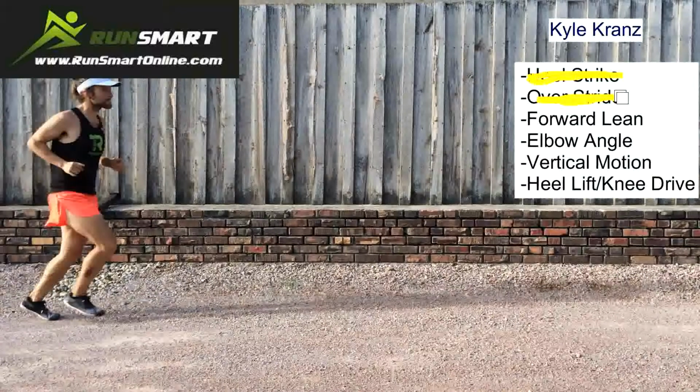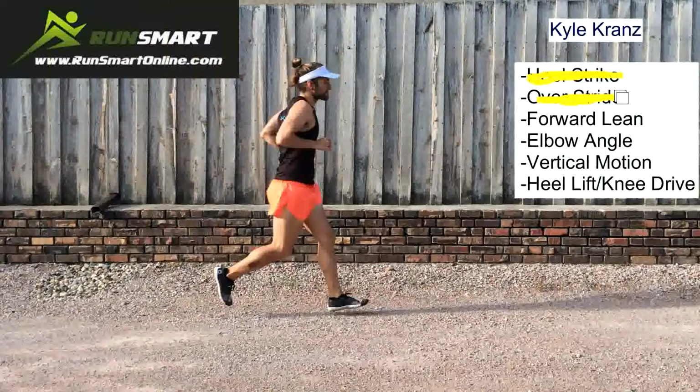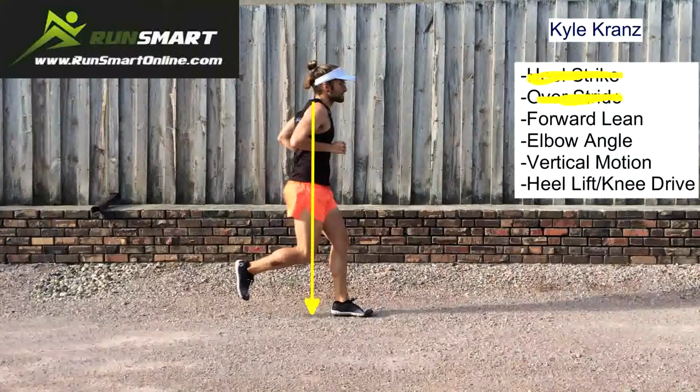So you're going to step in here, and a real nice thing I like about your form is you're almost picture perfect on that midfoot strike. You're not heel striking. You land very close to your center of mass here. We want to get almost underneath us. Very difficult for most people to land exactly underneath them, but you're pretty darn close. And again, look at the elbow angle that you're maintaining there. I really like this elbow angle too. So we can cross that item out.